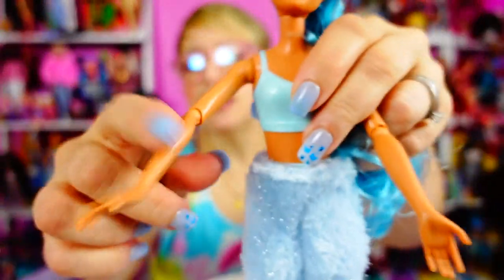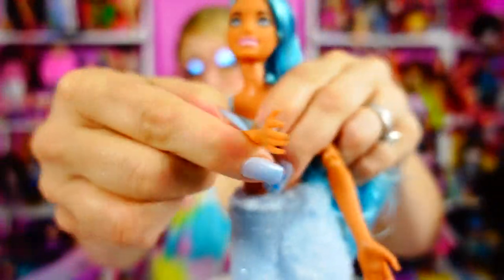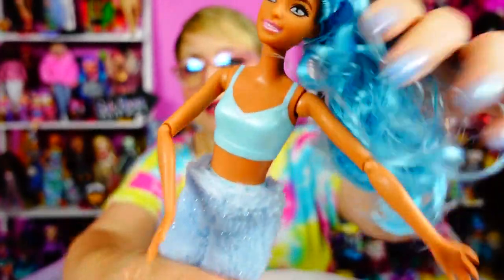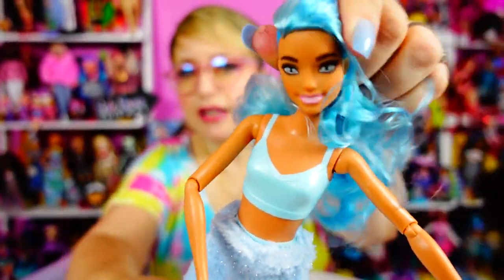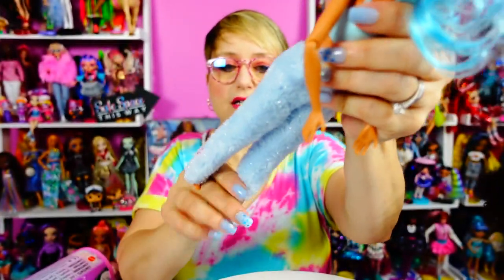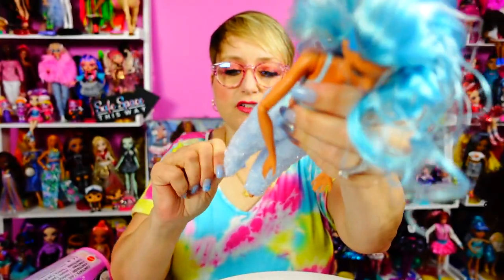And you can just have fun. You can mix and match the fur pieces, the different outfit pieces. The dolls are articulated more so than a Barbie Fashionista, so they are articulated at the elbow and the knee. And their heads are very articulated. So they're just missing ankle and hand articulation and waist articulation. But still got quite a few points of articulation that makes them fun to photograph.